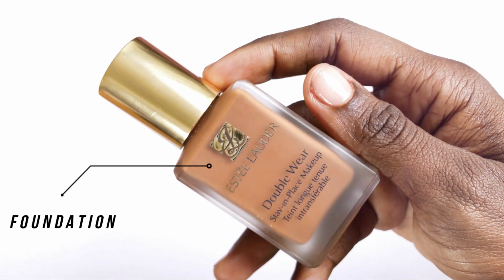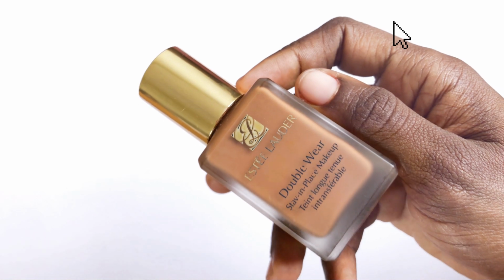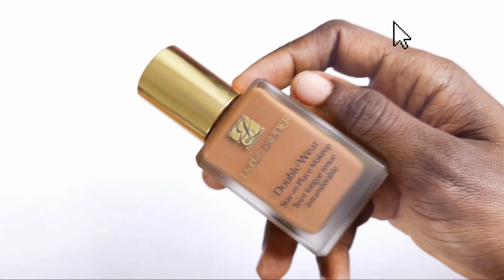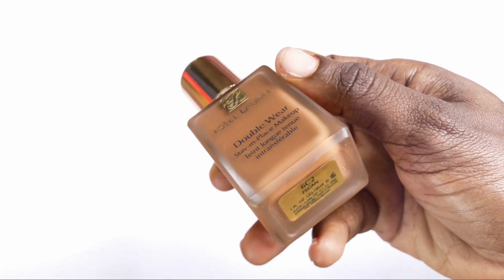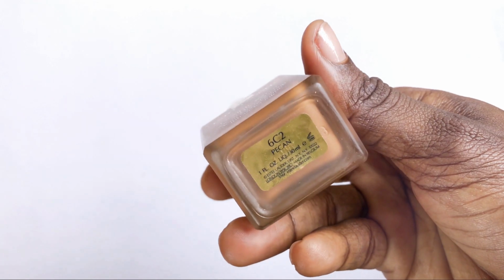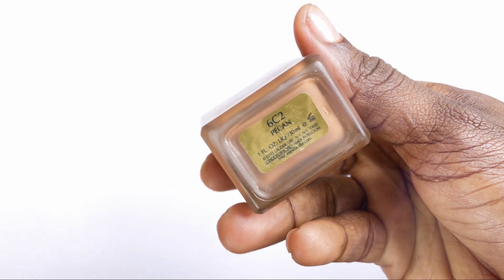So for foundation, the only product that I have is the Estee Lauder Double Wear Foundation in the shade 6C2 Pecan. Please check out the pop-up above if you want to watch a full review of this foundation for dark skinned ladies like myself. But basically, this is the foundation that I'm going to be wearing on my wedding day and the day after.